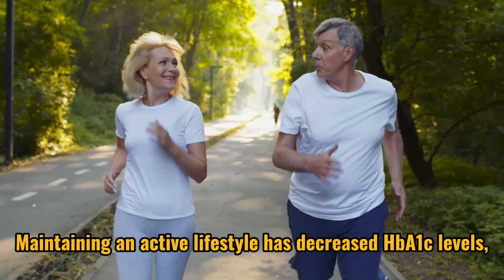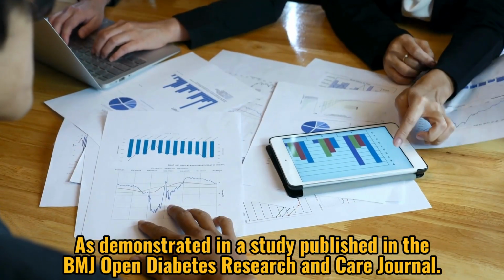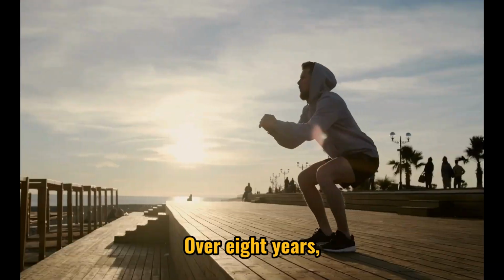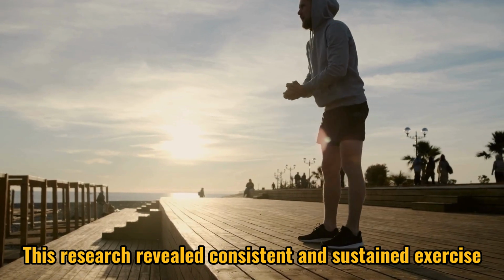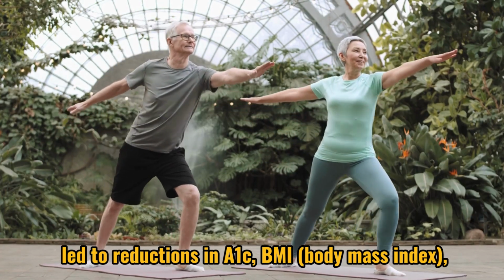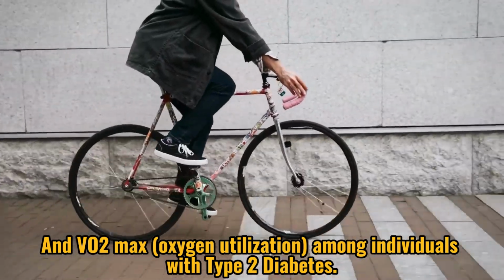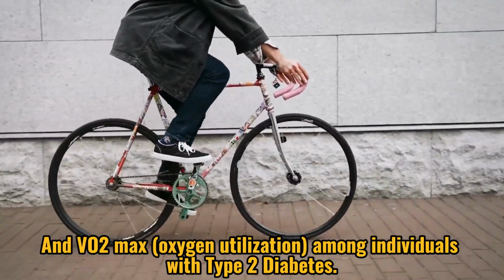Number 3 step, exercise. Maintaining an active lifestyle has decreased HbA1c levels, as demonstrated in a study published in the BMJ Open Diabetes Research and Care Journal. Over 8 years, this research revealed consistent and sustained exercise led to reductions in A1c, BMI, body mass index, and VO2 max, oxygen utilization, among individuals with type 2 diabetes.